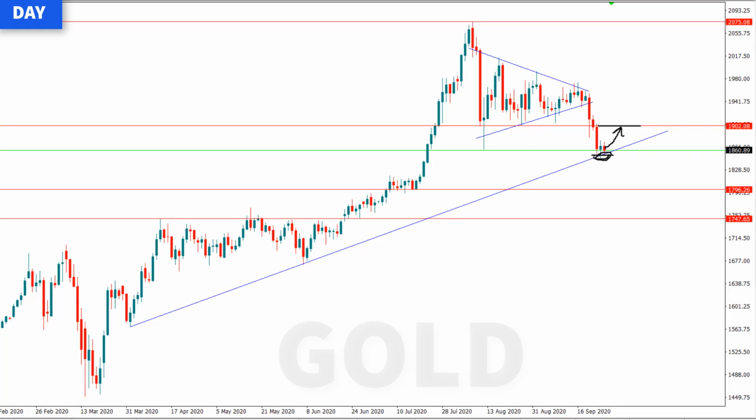Okay guys, this is all I have for you in this weekly Forex forecast, and then make sure any trade you want to execute next week, you implement the right risk reward ratio management system.